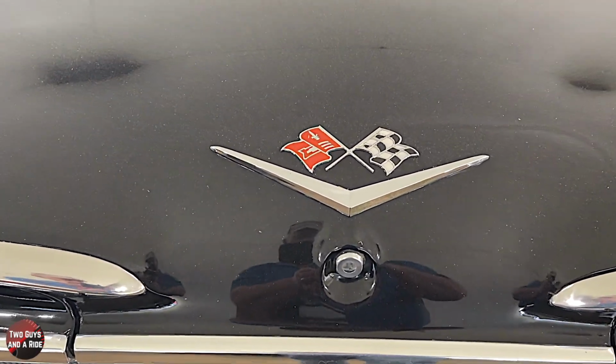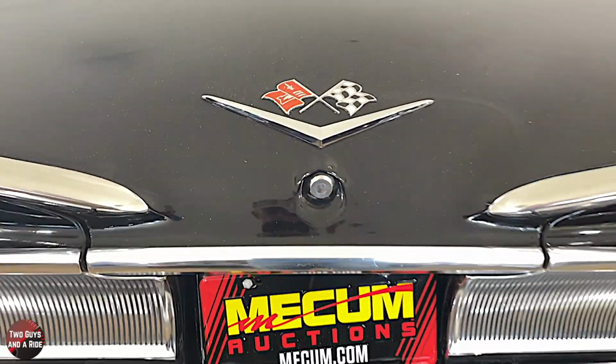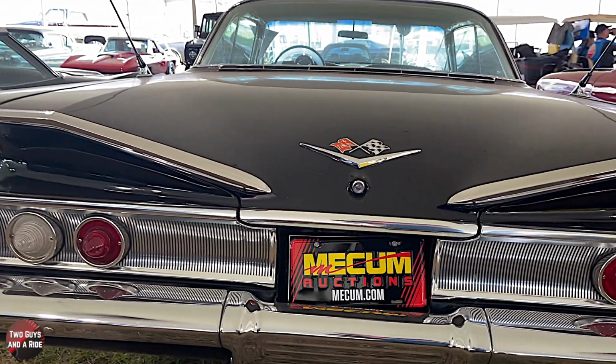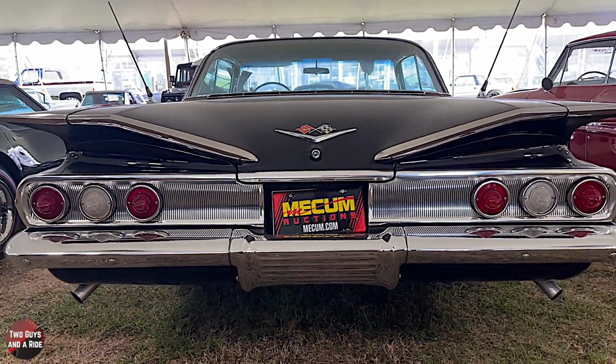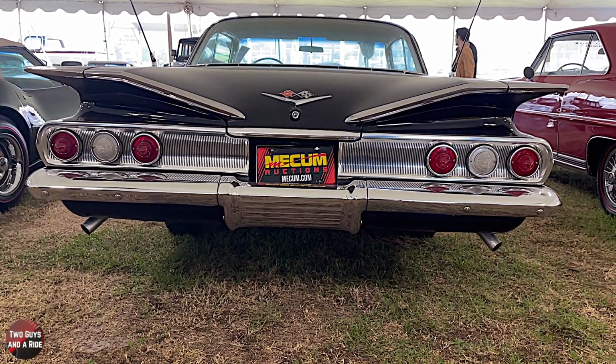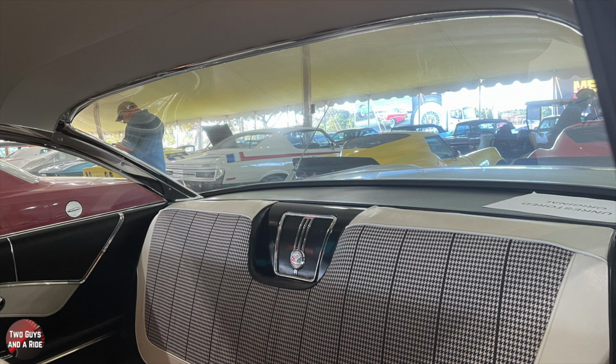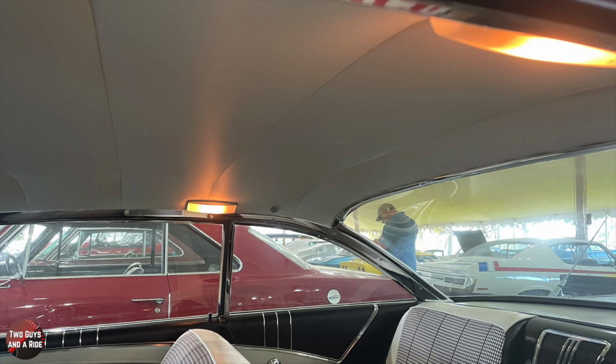Again, folks, this beautiful car will cross the auction block on Thursday, the 13th of January. So once you see this video, unfortunately, it will be sold. But we just wanted to give you an idea of some of the absolutely fantastic, beautiful, awesome cars here at Kissimmee Mecum Auctions. Wow, you gotta go.